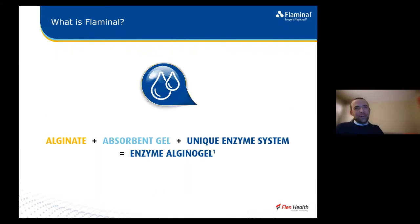So moving on to Flaminal. First of all, what is Flaminal? Flaminal is classed as an enzyme alginogel, and if we break that technical name down, we can see that Flaminal contains alginate. The alginate forms part of the absorbent gel, and within the gel we have the unique enzyme system, and it's this unique enzyme system that gives Flaminal its antimicrobial activity.